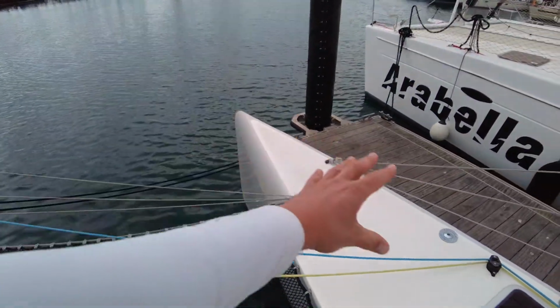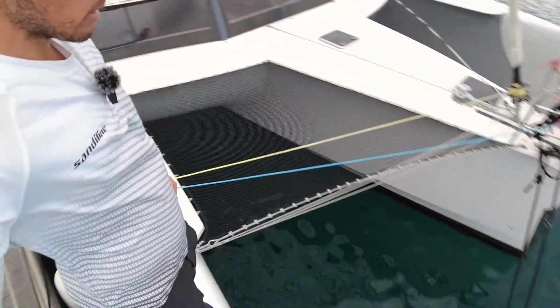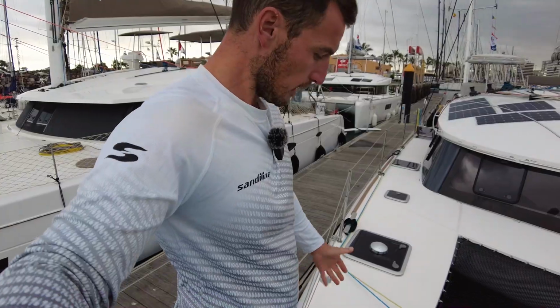So this area is all open. You can go forward. There is no protection, but if you want, you can put it. But I really like this style.